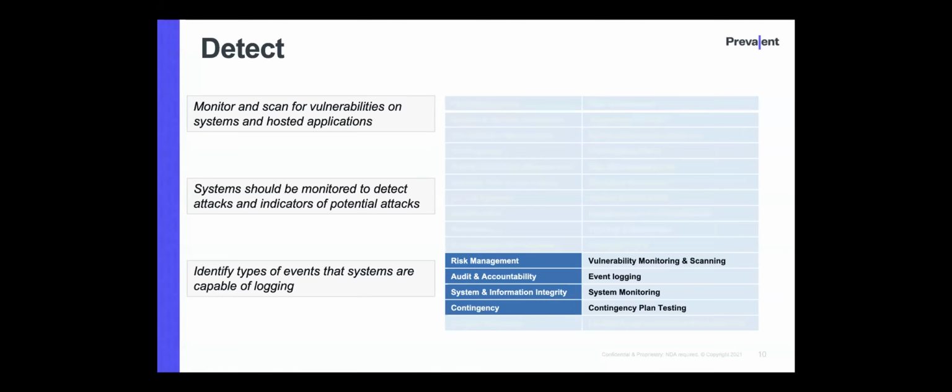And again, imposing this or asking this of the third party as well, to understand what level of monitoring do they perform and how regularly is it performed? And equally from a communication standpoint, should any security weaknesses or incidents be identified, how is that then communicated back to us as the end user or as the customer?